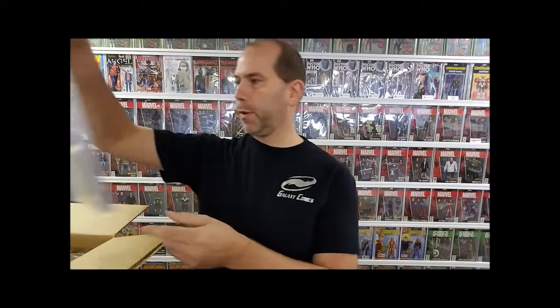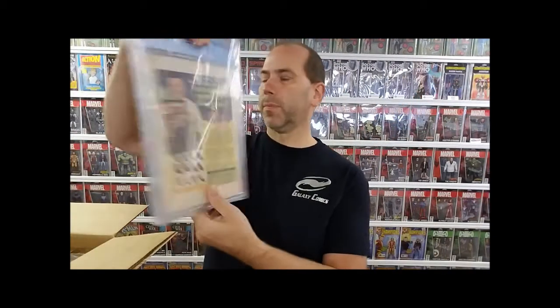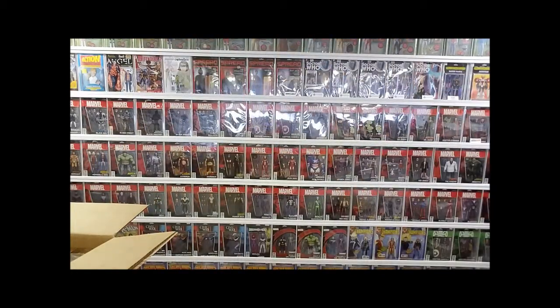Hulk number 5. Not quite as nice. 5.5. And number 6. A 6.0. Try not to get too much glare. See all the cars going by out there. So 6.0. Along with the number 1, let's see what the grade was on that. I remember it's just a scan of it, but the number 1's a 4.5. So 4.5 and a 5.5 and a bunch of 6s. So that's a nice little run.